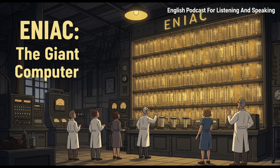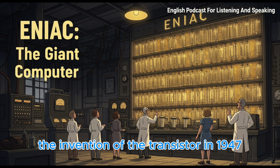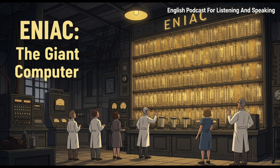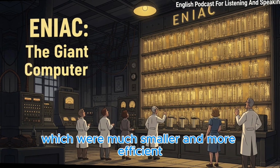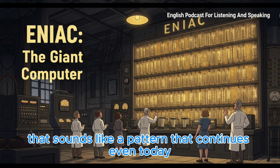That's incredible. From a room-sized machine to the laptops we carry in our backpacks today. What a transformation. So after ENIAC, what happened next? The invention of the transistor in 1947 was a huge breakthrough. Transistors were much smaller, faster, and more reliable than vacuum tubes. This led to the second generation of computers in the late 1950s and early 1960s, which were much smaller and more efficient. So things started getting smaller and more powerful. That sounds like a pattern that continues even today.